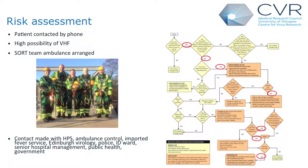I was able to contact the patient by phone in order to carry out a risk assessment. I had the impression that she was pretty likely to have Ebola virus, having been working in the hot zone in Ebola treatment centres, although she was not aware of any exposure to the virus whatsoever and had stuck strictly to protocol.